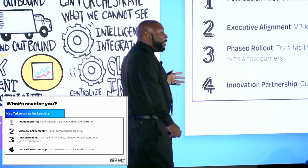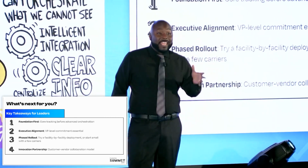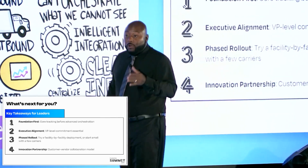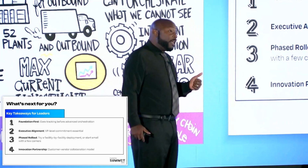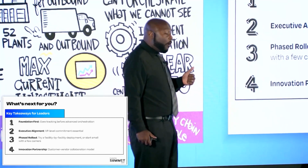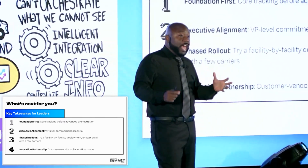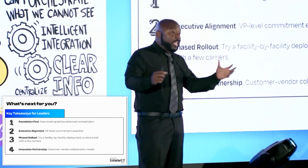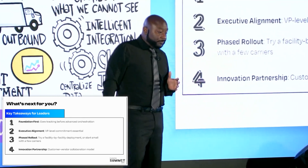The second point I really want to hone in on is that VP level commitment is essential. Having your leadership understand why you're using this tool, why you want to spend hard dollars on this tool, is very important. That's something that you all should make sure you gain alignment on. So working with your 4Kites counterparts to get the proper ROI is extremely important.